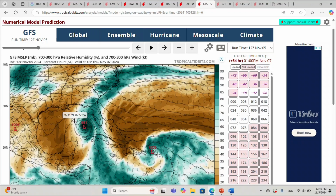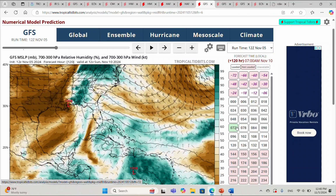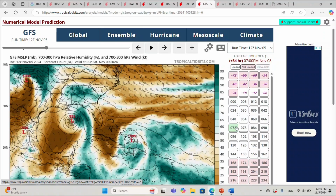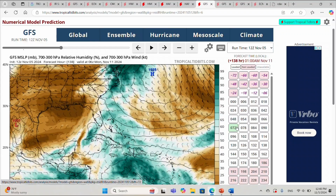Look at this area of dry air across the western Gulf. This is an area of intense dry air across the western Gulf of Mexico. This will easily weaken the system, quite frankly. And then you combine that with the stronger wind shear on approach to the Gulf Coast, and that just completely decays the system, with another deep digging trough out of the western U.S. forecasted maybe later on this weekend, which also provides another area of deeper dry air and wind shear.